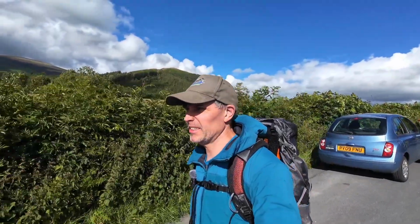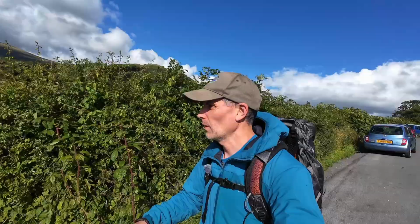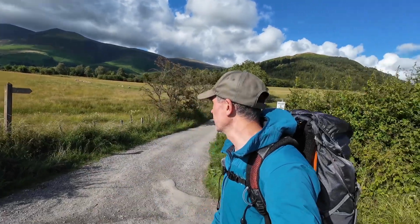Welcome to Lost in the Lakes, and today we're going for a walk up Lonscale Fell. So we're starting off in Keswick at the bottom of Spurney Green Lane.